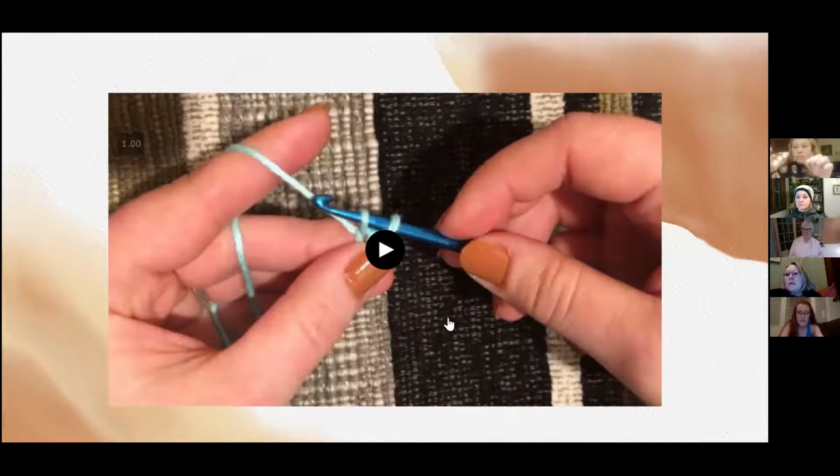pretty close to where I want to switch colors. And then work that new color just as you would your original color. And then at the end of your project, you can just cut that tail and then you can kind of tuck it into the back of your work, if that makes sense. That seems like the easiest way to do it.